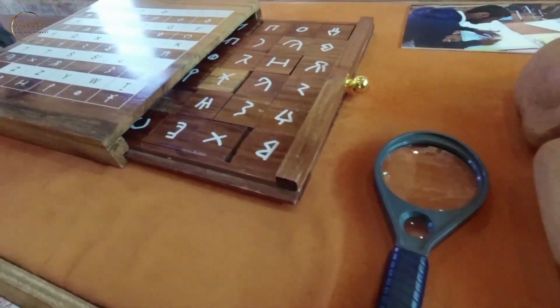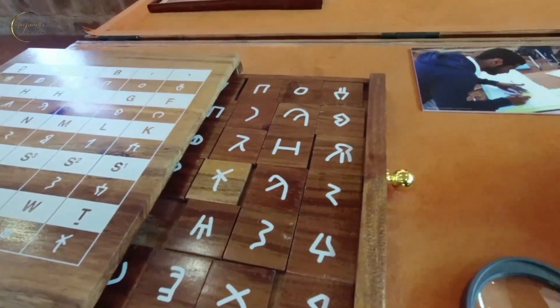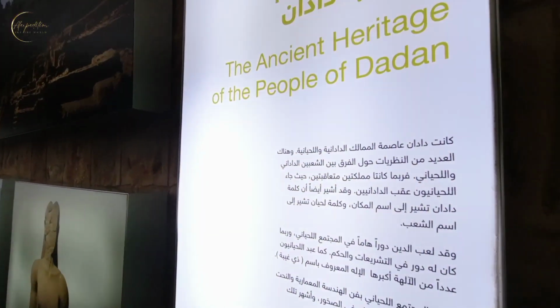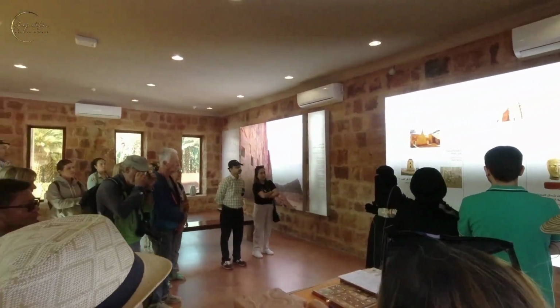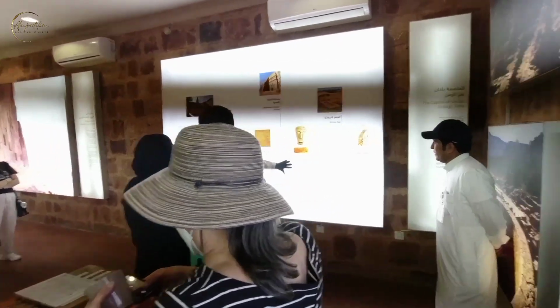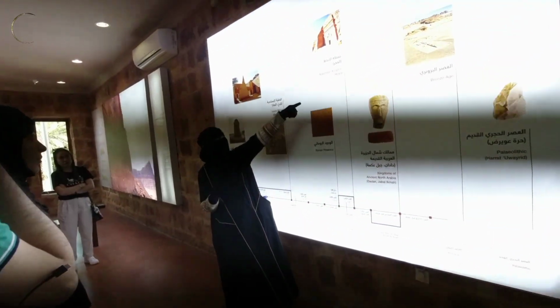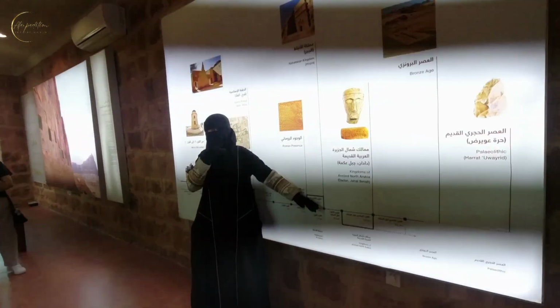After a few minutes, they started the tour by discussing the history of the Dadanite civilization. Good morning. AlUla has more than one civilization, and Dadan is one of them. If we look at the timeline, we are currently here in the 6th century. That means Dadan is older than the Lihyan Kingdom that was located in Hijra during the 3rd century.